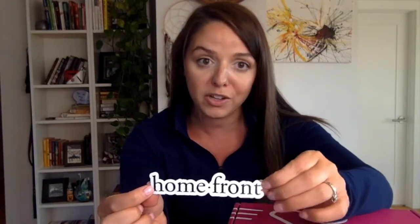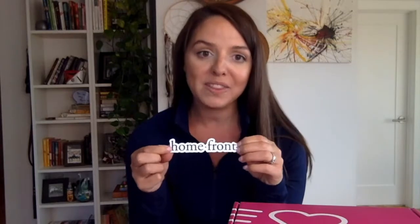So you guys know I'm all about stickers. I'm all about putting encouragement for myself all over my home and my car, wherever I can find it. And so I'm super excited that we have this cute Homefront sticker from Homefront Goods. And this is just a subtle reminder about this really powerful season of life that you are in right now while you are on the home front and your spouse is deployed. This was created by Homefront Goods.